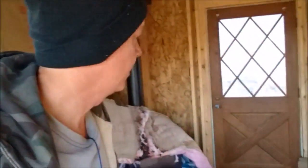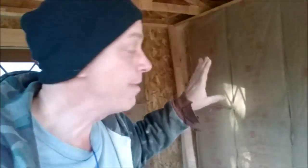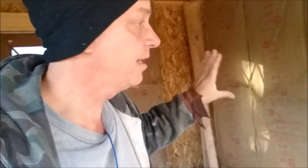Okay, I'm back at the tiny house build today. And as I showed you yesterday, I started hanging insulation on the walls. What a difference that makes. I didn't notice yesterday, but today there is less echoing. It's much quieter in here. It doesn't echo near as much. And I thought, wow, that's incredible considering I don't even have any insulation on this wall.